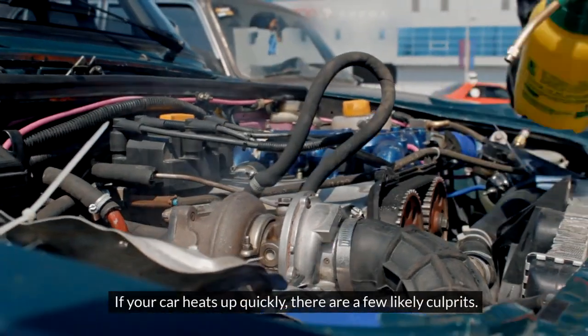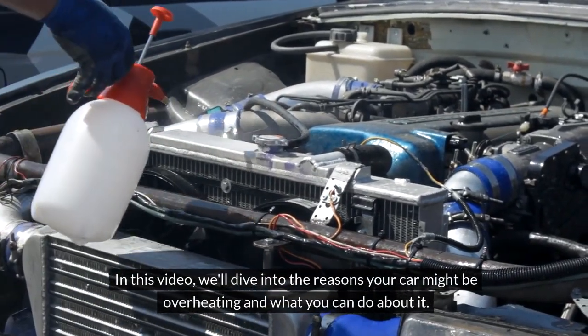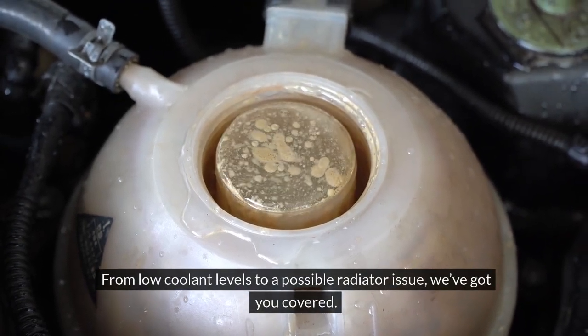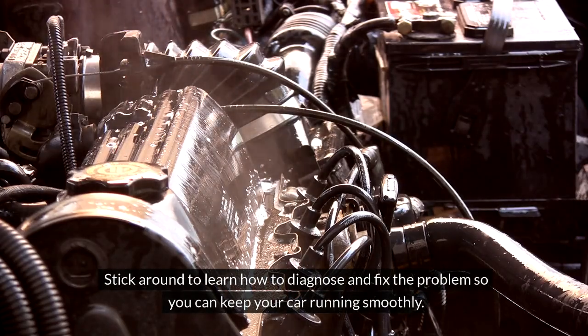If your car heats up quickly, there are a few likely culprits. In this video, we'll dive into the reasons your car might be overheating and what you can do about it. From low coolant levels to a possible radiator issue, we've got you covered. Stick around to learn how to diagnose and fix the problem so you can keep your car running smoothly.